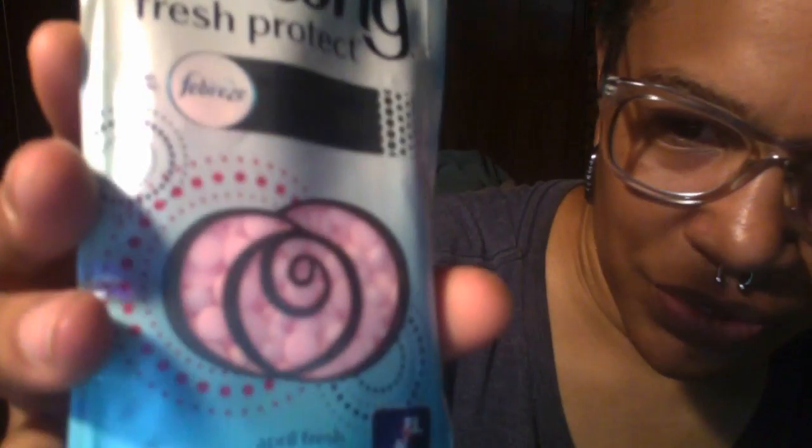This is the Downy Fresh Protect In-Wash Odor Defense. Finally, a deodorant for your clothes. Downy Fresh Protect with In-Wash Febreze Odor Defense infuses fabrics with motion-activated technology to neutralize bad odors as you move throughout the day. It has Febreze in it, and I don't know if you could see, yeah, you could see how it has little beads. And basically, it has instructions for how to use it.